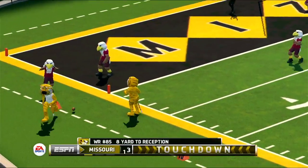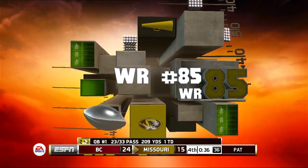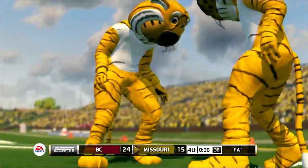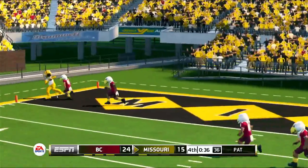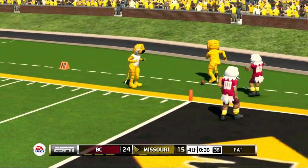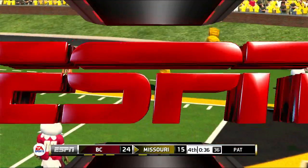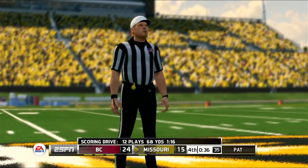Got a man open, touchdown. That's a positive for the passing game. It was absolutely the right call in that situation. And the quarterback stays on the field as they try for the two-point conversion.